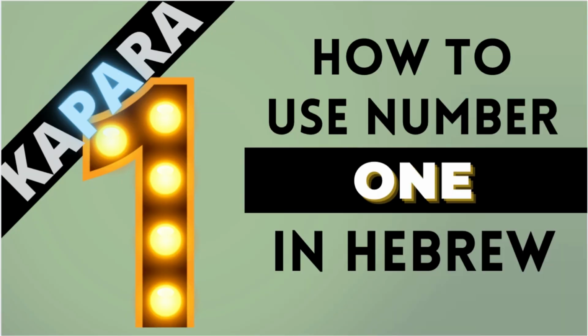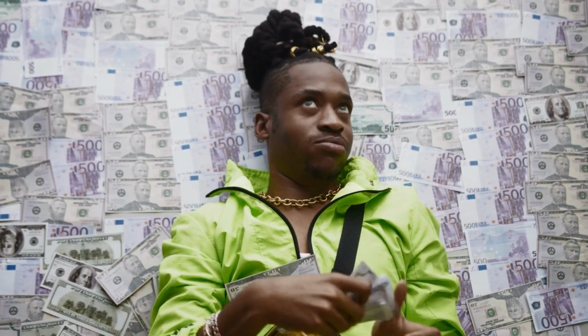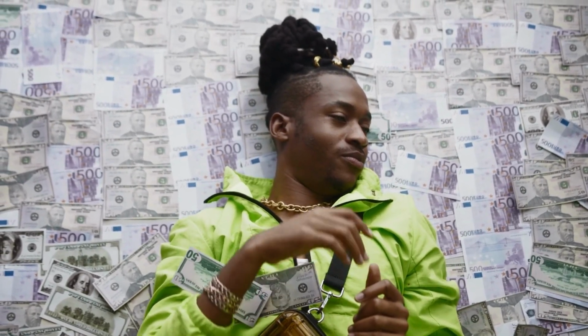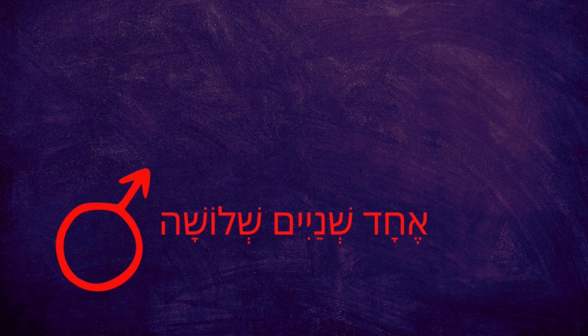Let's start off with a basic number 1. As in all numbers, when we count in our heads, or give out our phone numbers for instance, we will always use the feminine form of numbers. Therefore, we count achat, shtaim, shalosh, and not echad, shnaim, shlosha, which is the masculine form of numbers.